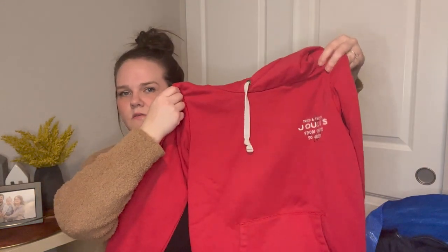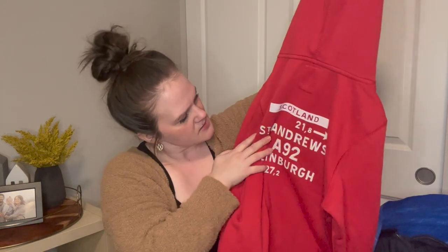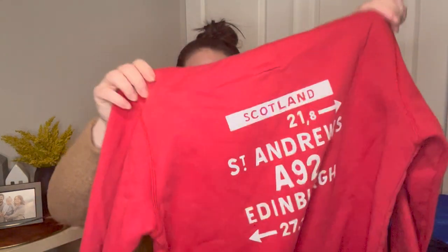Next is a Jules hoodie. Just a red hoodie. It has like, what is this? Scotland. Those must be like a freeway sign, I'm guessing. Yes. I don't know. Maybe I'm wrong. But yes, I haven't picked up this brand before, but I've heard lots about it. So I have that up for 30. We'll see how that does.